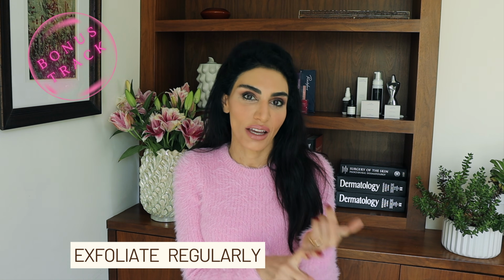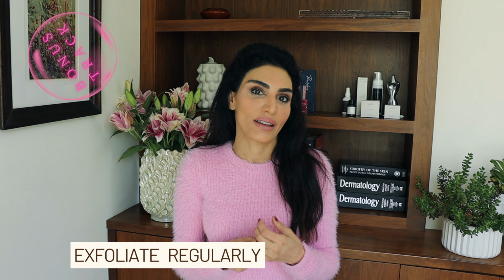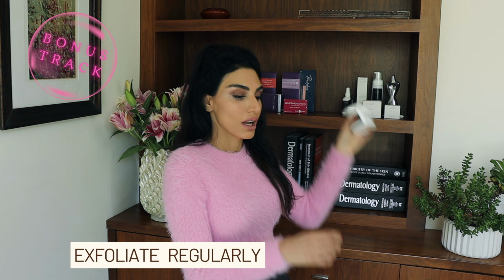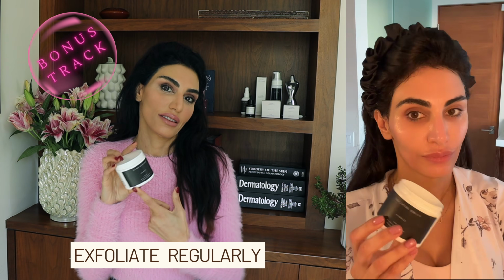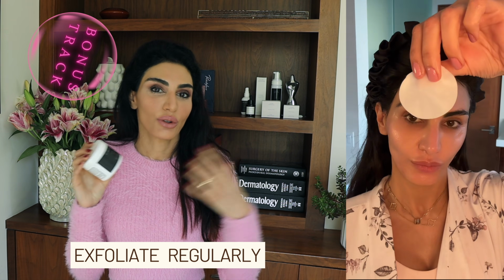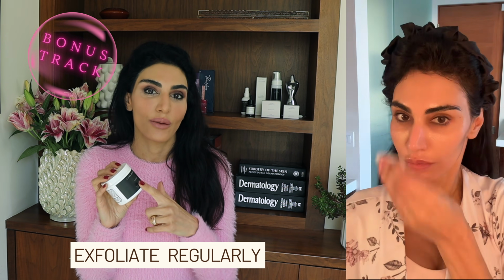If you're scared of needles and you don't want to do shots, what's another way to achieve glass skin? Well, one, it's important to exfoliate regularly. I usually recommend you exfoliate with a glycolic and salicylic acid. I love these Clarify pads. They're gentle enough for even sensitive skin, and you only need to do one swipe with a pad once or twice a week.